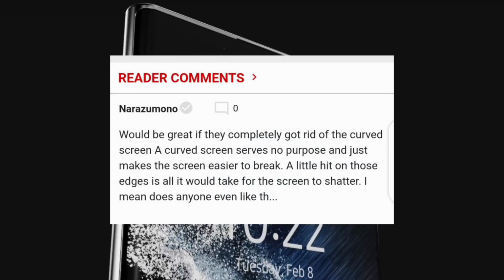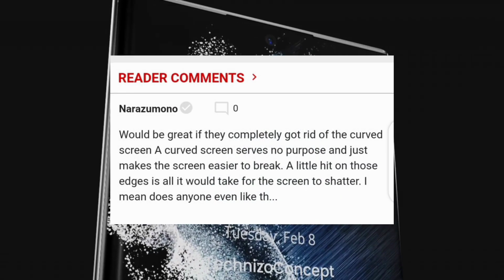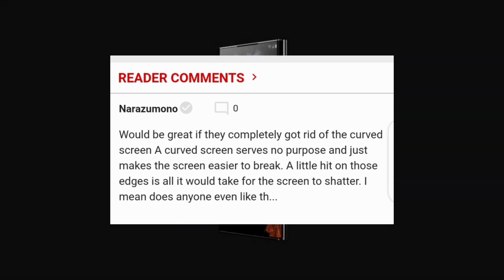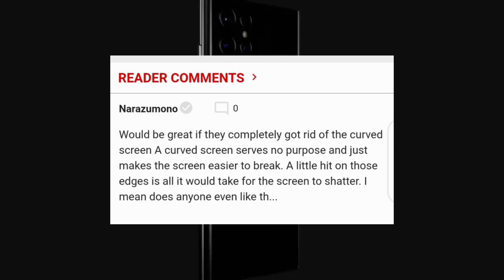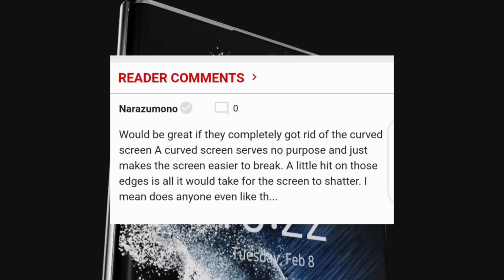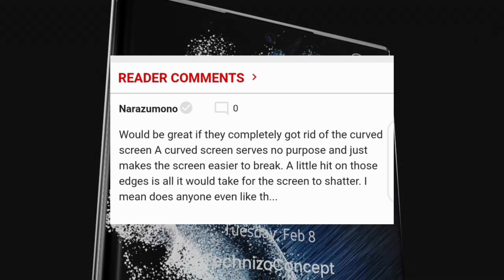It would be better if they completely got rid of the curved screen. A curved screen serves no purpose and just makes the screen easier to break. A little heat on those edges is all it would take for the screen to shatter. I mean, does anyone even like that?